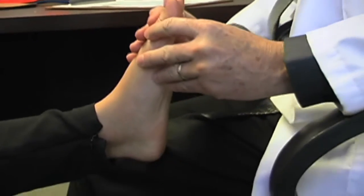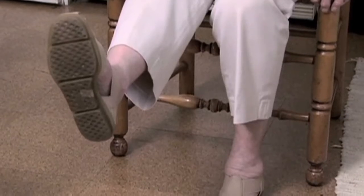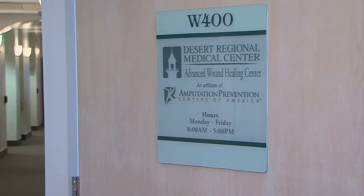Diabetes causes a multitude of serious problems throughout the body if not controlled. One of the problems is nerve damage, which causes a loss of feeling in the feet. Dr. Jackson Crough, a foot and ankle surgeon at Desert Regional Medical Center, explains why people with diabetes develop wounds on their feet. Diabetics tend to get wounds because they end up with a problem called peripheral neuropathy.